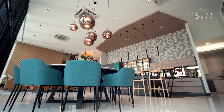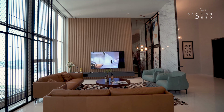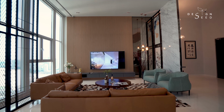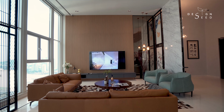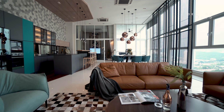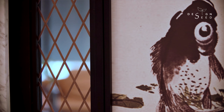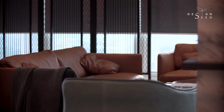The entire unit has a 16-feet ceiling height clearance. With such high ceilings, it could be rather tricky to design things proportionally. The whole design intention was to create a sleek and elegant setting, taking advantage of the full-height windows, allowing natural light to stream across the space. Hence, motorized blinds were applied as an alternative to curtains for the general space.